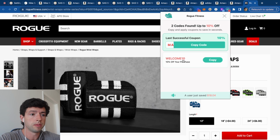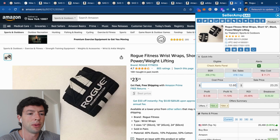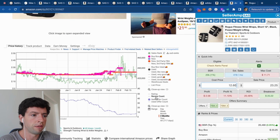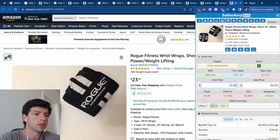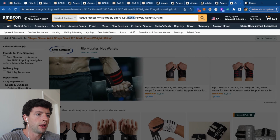So if we use welcome 10 here, say that works from Coupon Birds, which is free, right? Now we're at 14. Want to go ahead and take off 10% right here. And now we can see we're getting pretty close here, right? We're still not quite good enough there. So what I might go ahead and do is just plug this in and see if any of the other colors are good. Just searching this on Amazon here. Let's see, let's get out black right here.